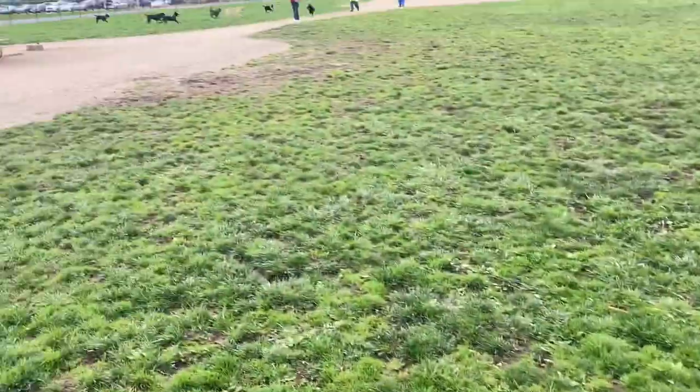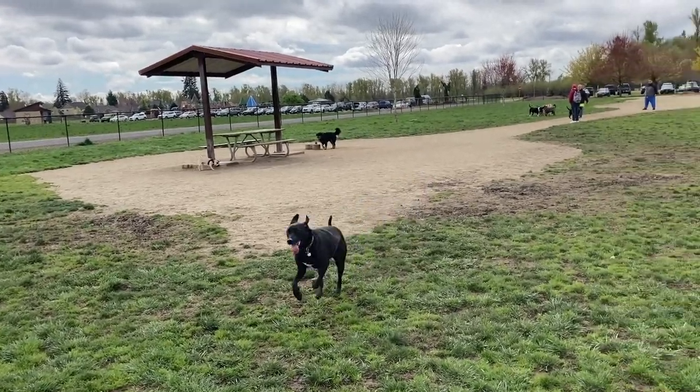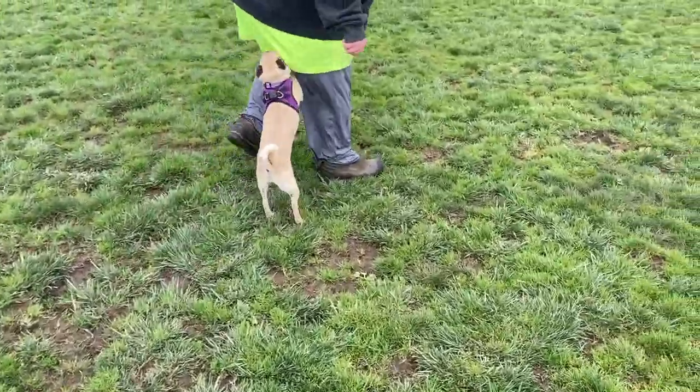There's Dolly. Boo's out chasing, and Pickles was joining the chase a little bit. Boo's over there. Leave the man alone, Pickles.